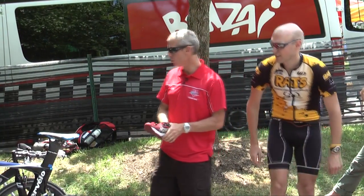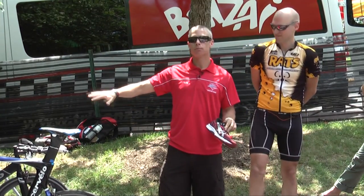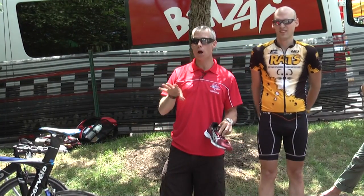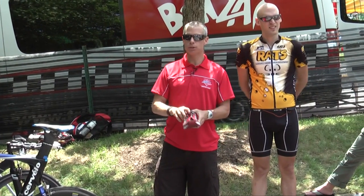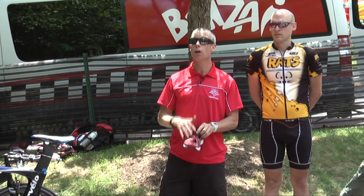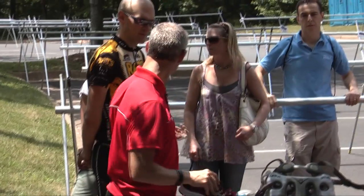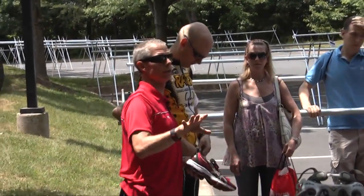Now, the rules on a USAT race like this are, provided the bike is properly affixed with your number, you do not have to have the bib number on for the bike. Now, WTC, World Triathlon Corporation, who administers all the 70.3 and Ironman races, does require you to wear your bib on you for the bike portion. But here it's not a requirement. But if you do have a bib belt like this, there's no reason you can't put this on before you start the bike so that you don't even have to think about it at the run.